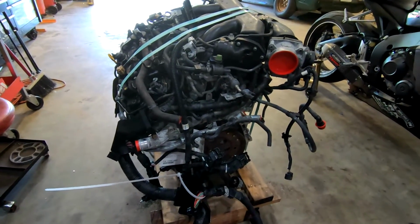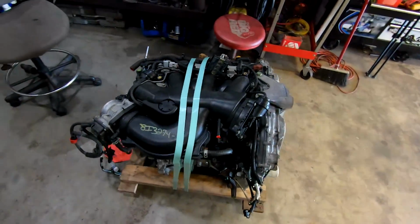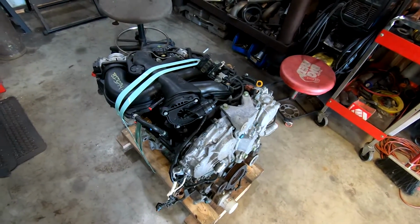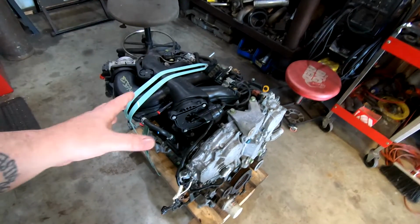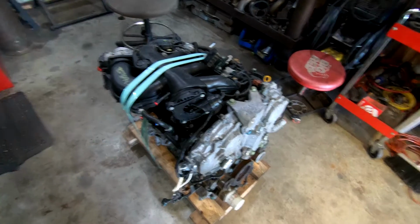But in all reality, if you guys are doing this for yourself, then you have the time to swap it over. But if you're doing it for a customer, it saves a ton of time, a ton of labor, and saves the customer money if you can get a package, basically a full repower that's ready to go. Plug it in, plumb it up, call it a day.